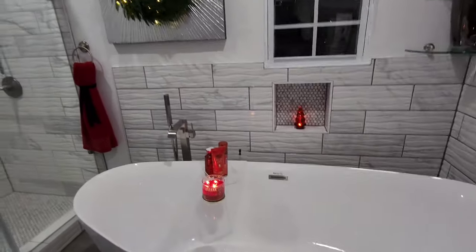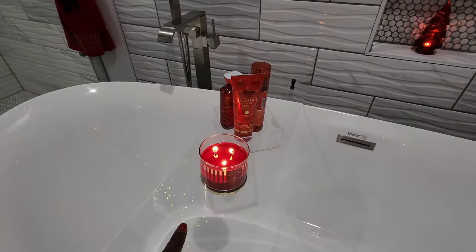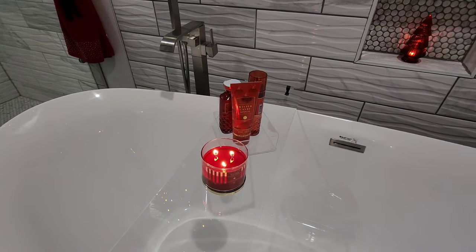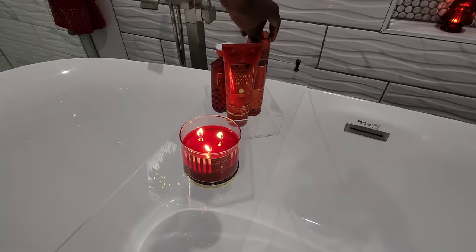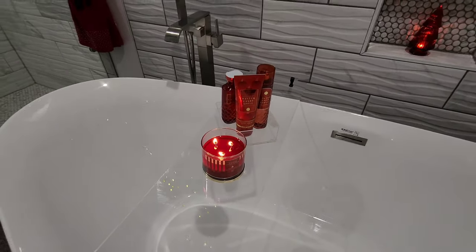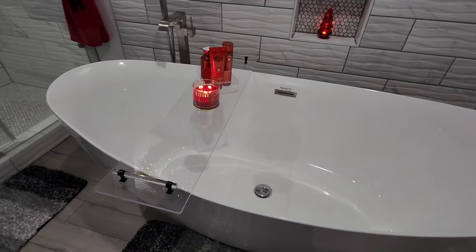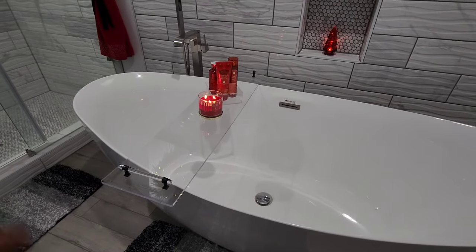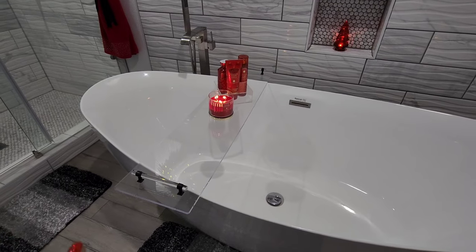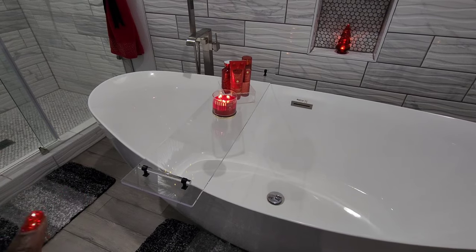And then I have this winter candy apple set here. This is a recent purchase from Bath & Body Works. And I like this because it's red, of course, and it goes with my theme here, the red theme. My acrylic stand is from Wayfair. I think you probably can get your hands on this from Amazon. If so, I'll link it if it's in stock.